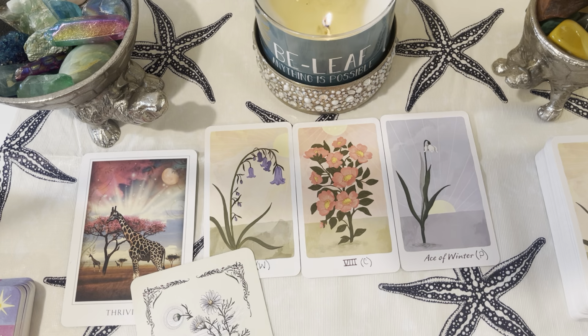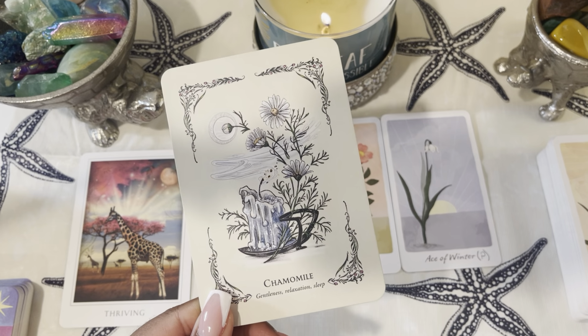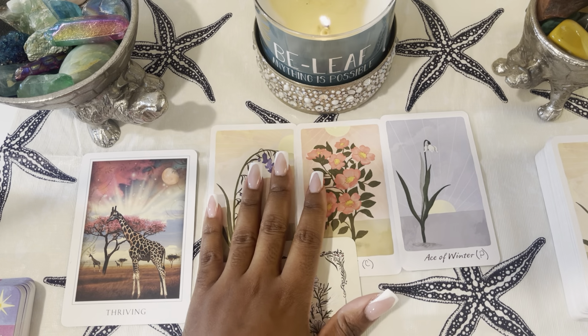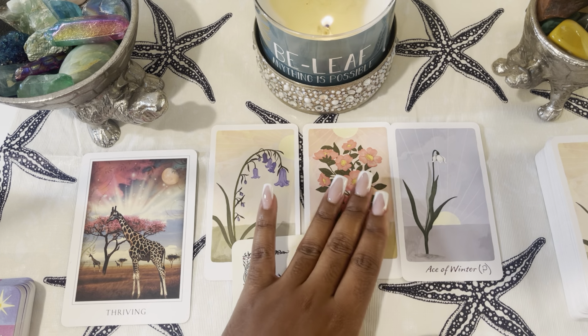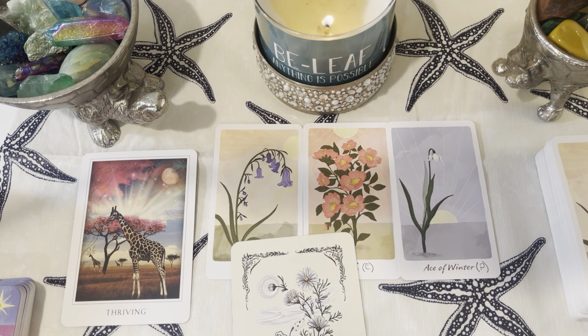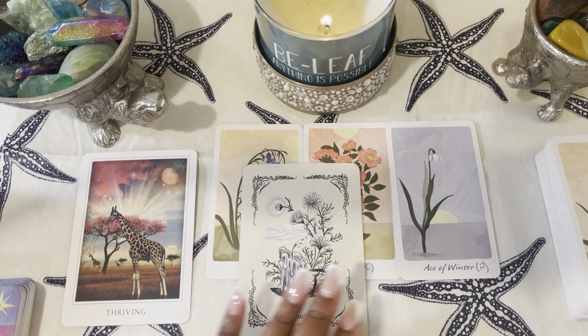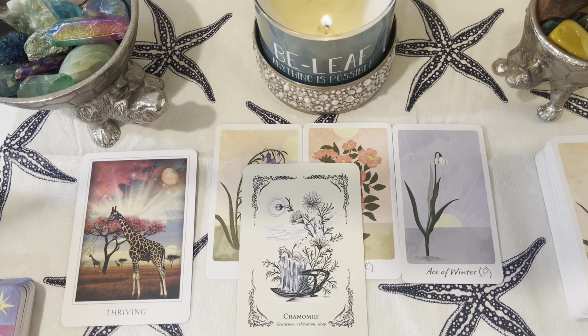All right, you guys have Chamomile. And it talks about gentleness, relaxation and sleep, okay? This is about being calm and peaceful through whatever this transition is that you're going through, whatever it is that you're leaving behind, whether it's a job or a relationship or anything. It's just talking about having that peace.